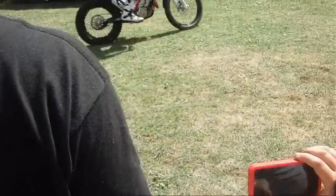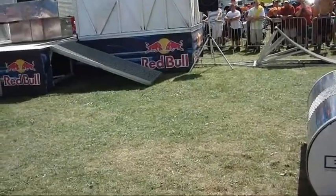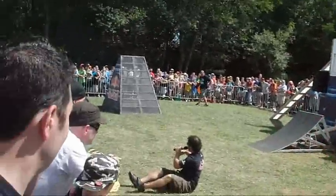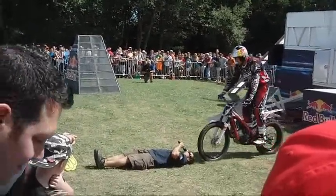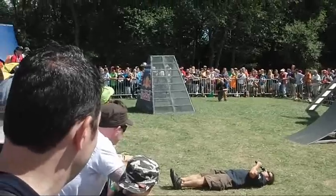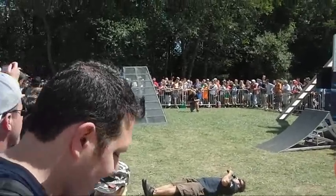What do you think? You ready? He's going to volunteer me to... Geoff's going to be doing what we call a bunny hop. I'm sure you guys have all done a bunny hop on your mountain bike or your BMX bike. Geoff's going to take his trials motorcycle and then hop over top of me. So let's see what Geoff can do here. My job is pretty complicated. I'm supposed to just lay on the ground and not move.